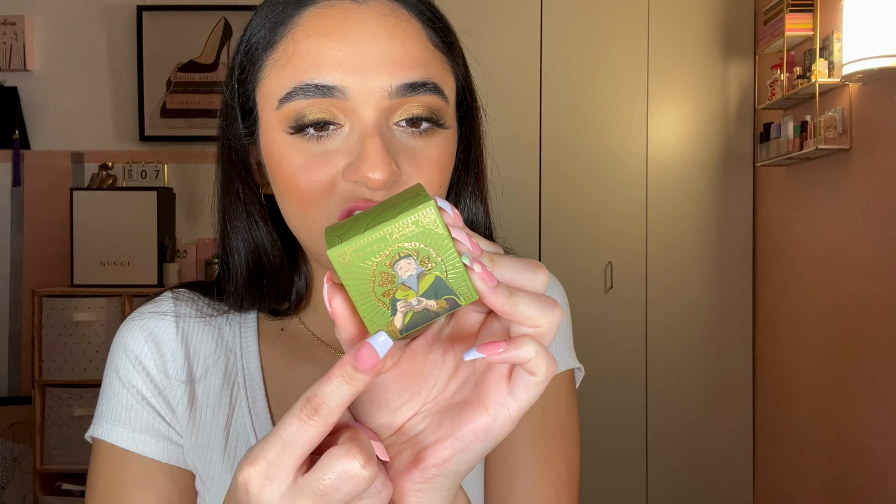Next, we have the Water and Earth Mask Kit. This is $22. It has a Soak It Up Hydrating Hyaluronic Mask that you leave on for 5 to 10 minutes. And you have the Big Detox Mud Mask that you leave on for 5 to 20 minutes. I haven't tried any ColourPop masks, by the way.